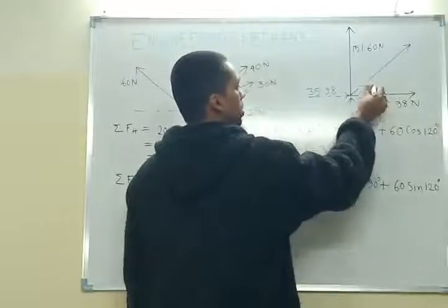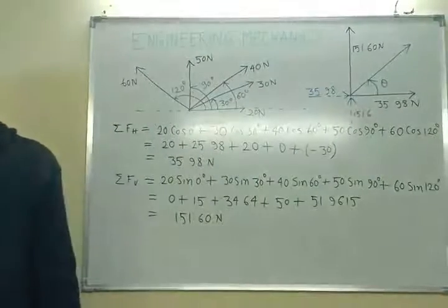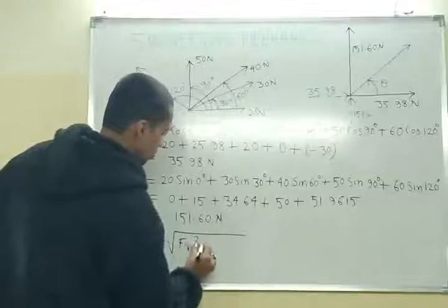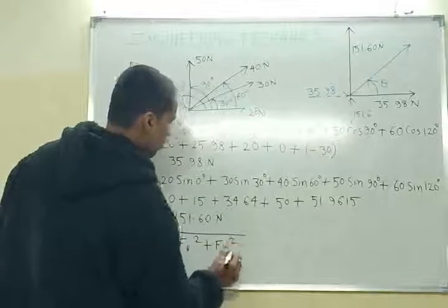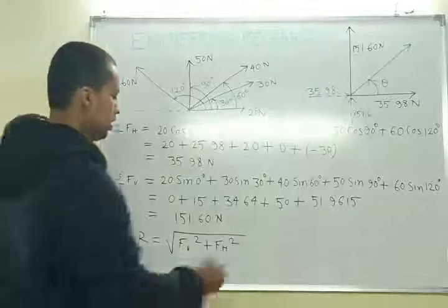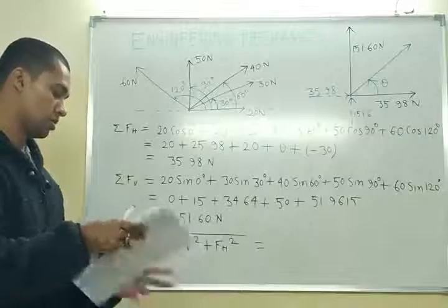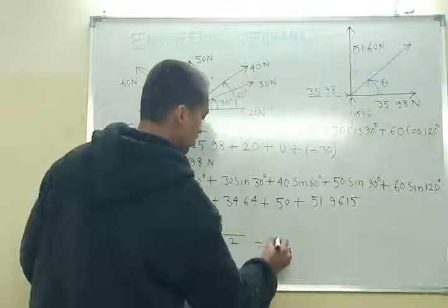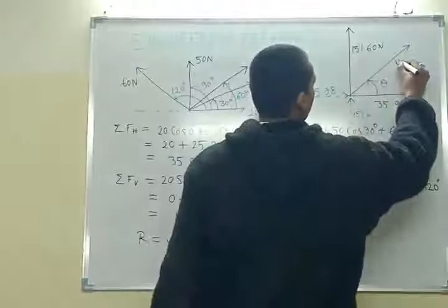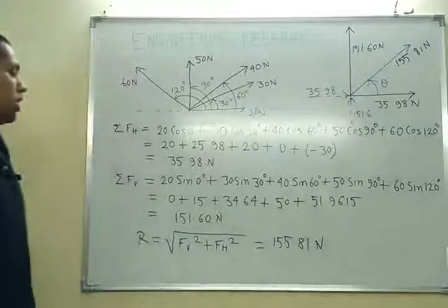So with the horizontal you can find the angle theta. Now the next step is our resultant. The resultant is going to be root over of Fv square plus Fh square. If Fv is 151.6 and Fh is 35.98, I have got this value as 155.81 newton. So the resultant is 155.81 newton.